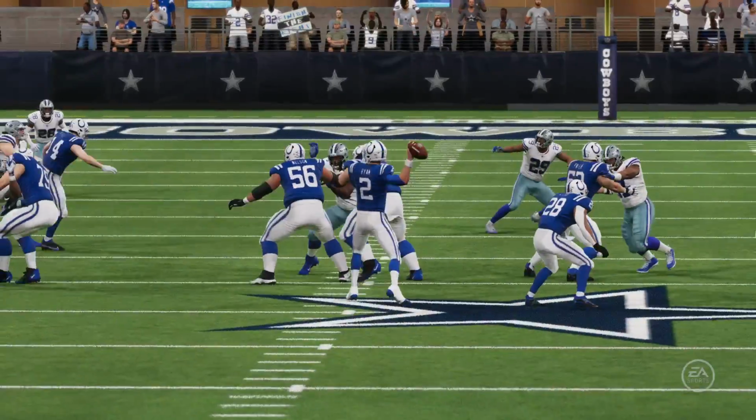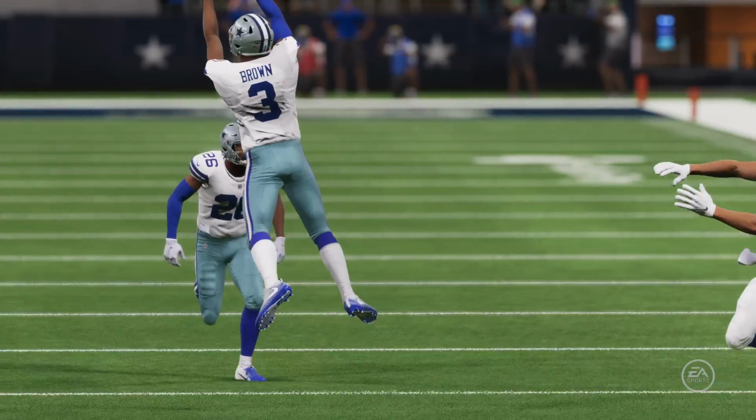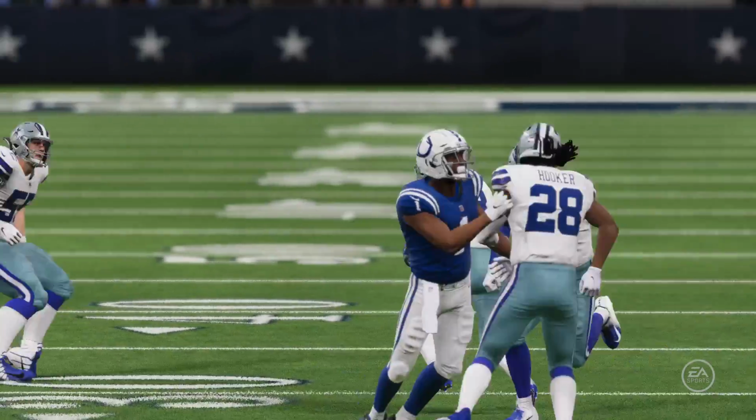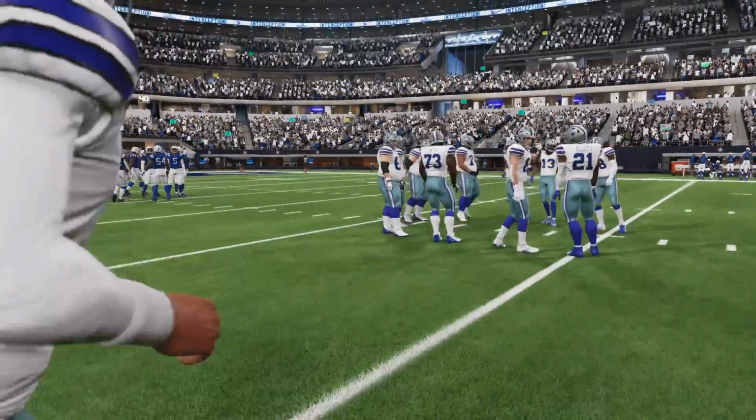Well, this had trouble written all over it from the start. He's got 2 extra defensive backs in the game he's got to deal with. They're in a dime set. So everywhere he's looking, he's seeing a different color jersey. And sure enough, this one winds up being intercepted. 2nd drive forthcoming here for the Dallas Cowboys.